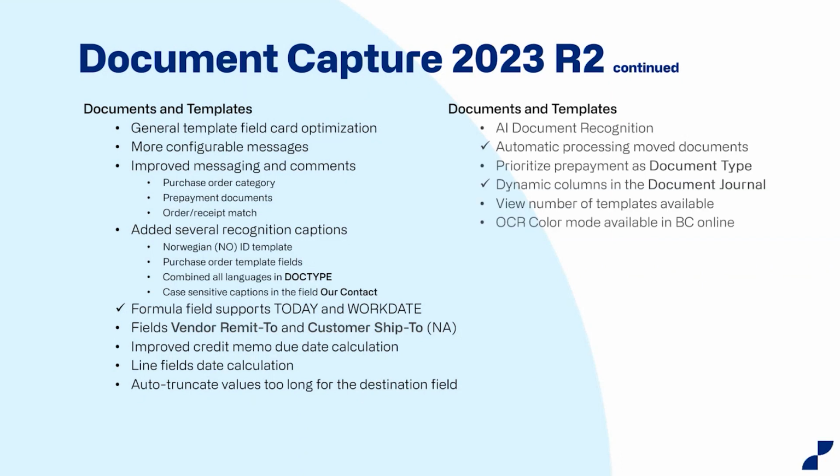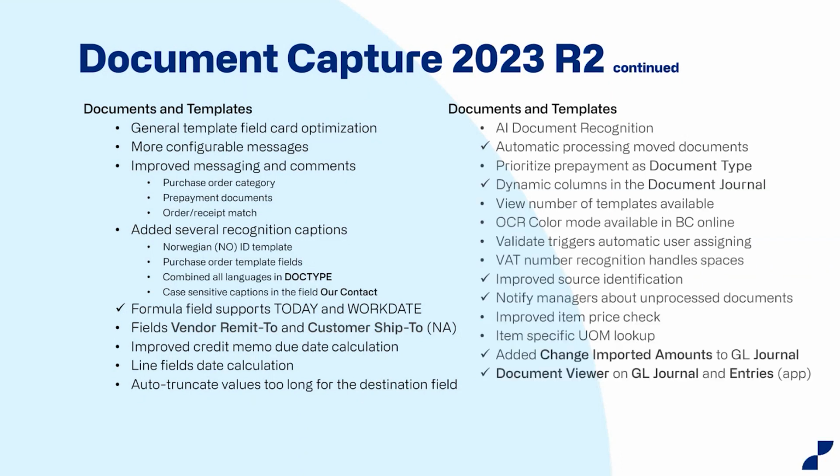Don't worry, you will all get the PowerPoint slides after the show to look at the individual lines and items. So you have plenty of time later to go into details. We have some extra stuff in the documents and templates in column 2. So there's plenty of new features there, and we're going to look at some of them, the ones marked with the check mark.